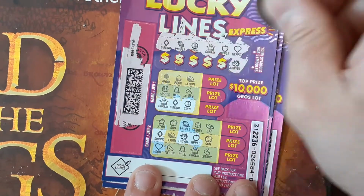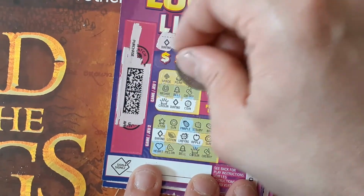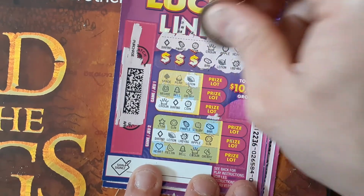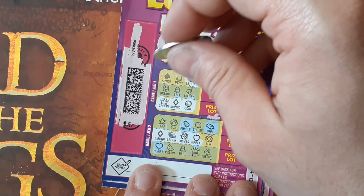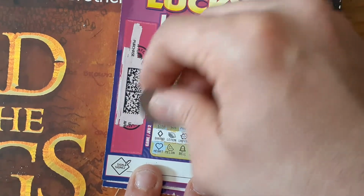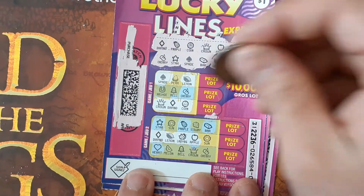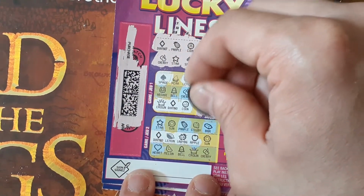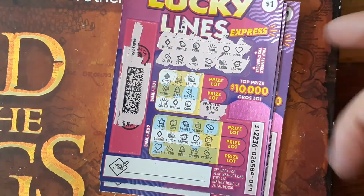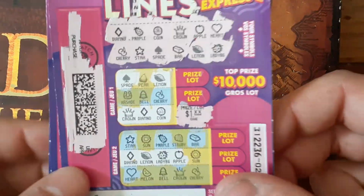Ladybug. Lemon. Spade. And I think I can only win once on this game. Now let's see what it is. Ah, fooled me again. The double almighty dollar.